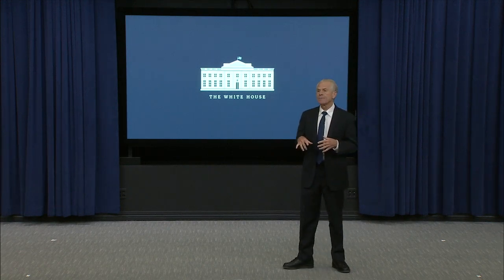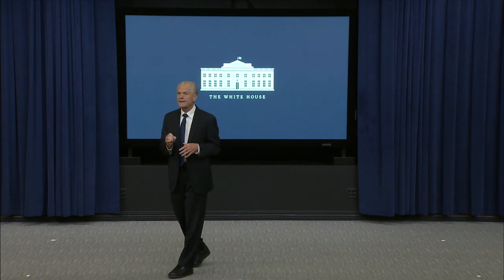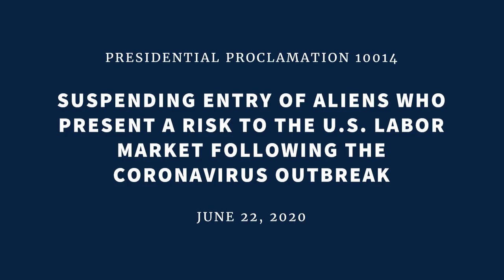At the same time, the U.S. Citizenship and Immigration Services has engaged in sweeping actions to improve fraud detection and employment-based visa programs. More broadly, to protect American workers during the China virus pandemic, President Trump issued a June 2020 proclamation that halts visas for foreign workers through the end of the year.